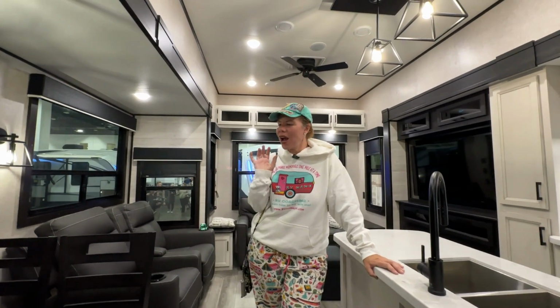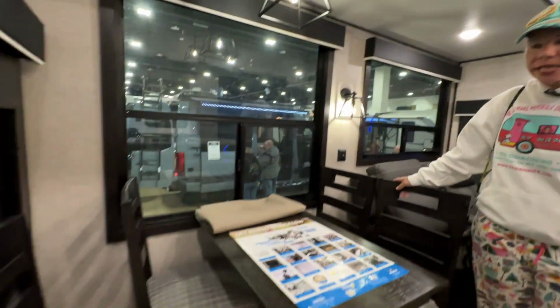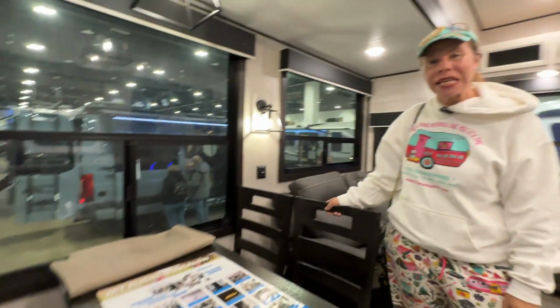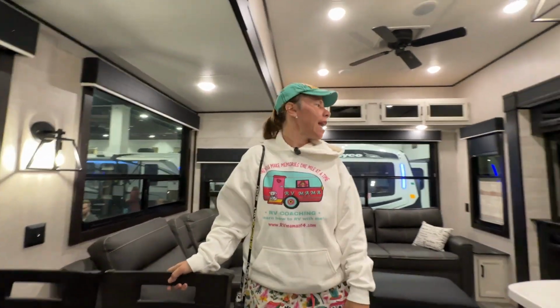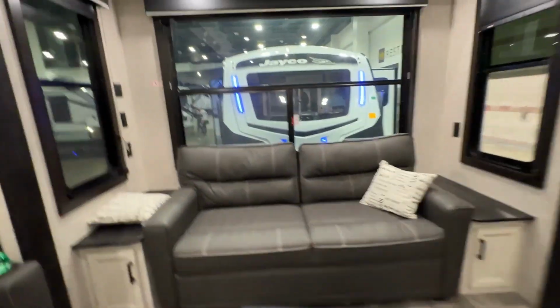Jayco Bungalow. You guys, it is so cool. First of all, they have tons of space. They have a nice table that you can do work, you can eat, 4 chairs, you could put another one on the end. But check out all this living room space.